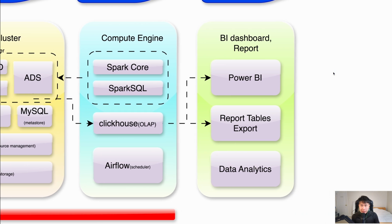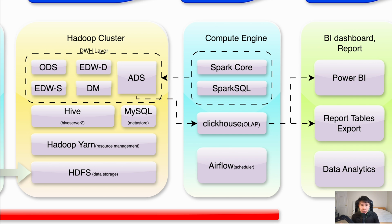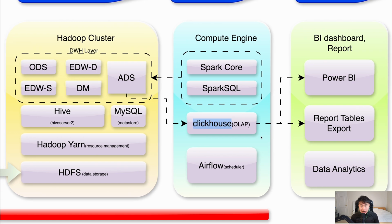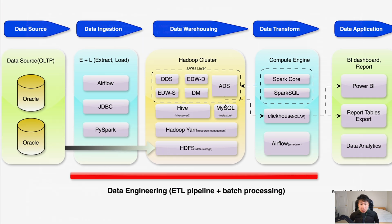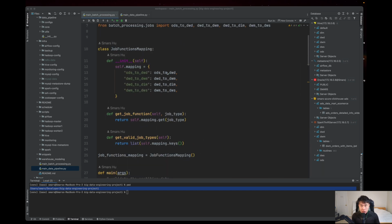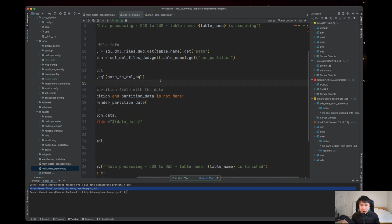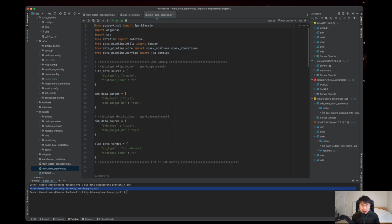Companies usually won't let external BI tools or APIs directly access Hive due to privacy and security problems. Instead, we often export the data into special data marts or OLAP engines like ClickHouse. So in this project, I simulated exactly these kinds of ETL workflow and internal warehouse tasks. You will see how I use PySpark to extract the data from Oracle into Hive, and also how I use PySpark to push the data from Hive to OLAP engines like ClickHouse.